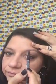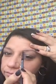Technically, you don't even need to use foundation if you don't want to. You're really on the go. You could just use the bronzer, some concealer, some bronzer, and go. That's what I love about our bronzer. So versatile. You can use it for everything. For your eyes, for your cheeks, for your coverage.